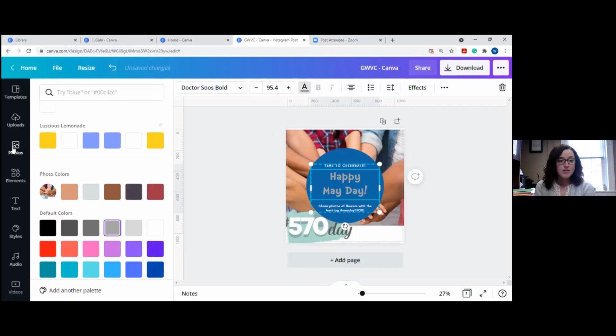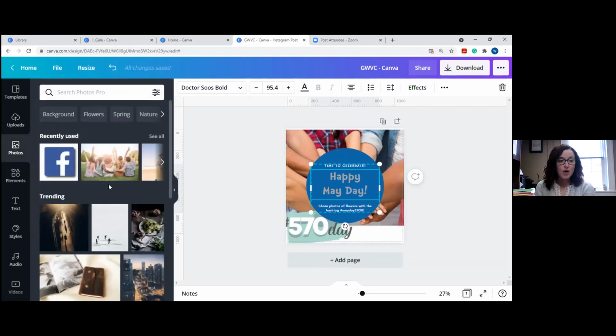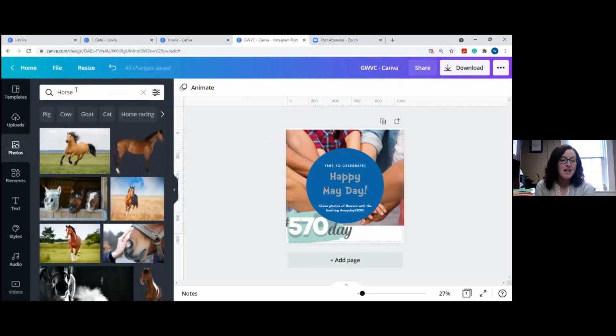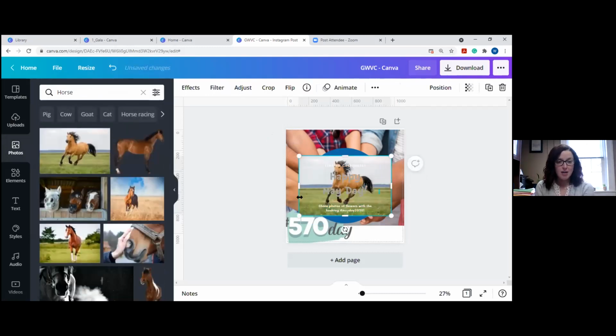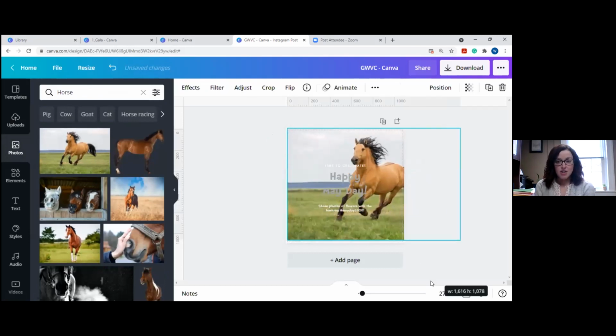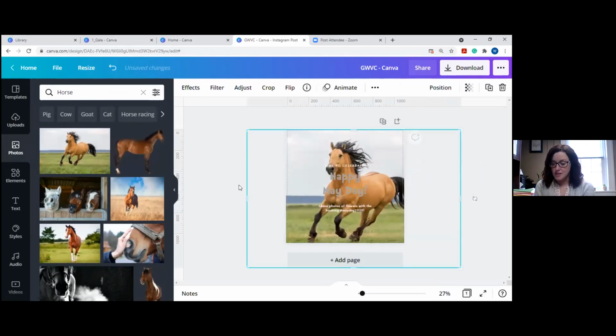Also the photos. So again, there's tons of photos that, like you see there, that are trending, or you can search. So if you're looking for a horse, because you're looking for something for the Derby, everything comes up, which is neat. So there really is a lot of access to a lot of different artwork and graphics that you can use.